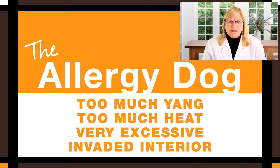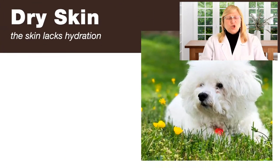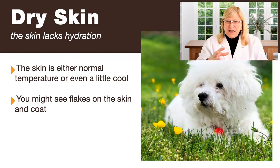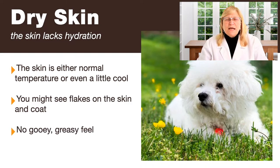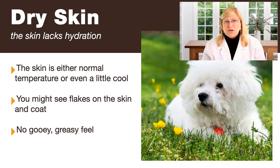So what does that dog that just has dry skin look like? That dog is kind of cool to the touch. They don't have a greasy, gooey kind of dog smell to their coat, but they're itchy. Now those dogs have a different approach. It's not going internal. They're not having a great hypersensitivity reaction. Their skin is just too dry.